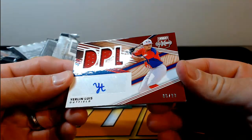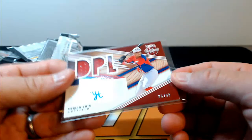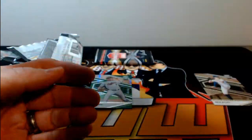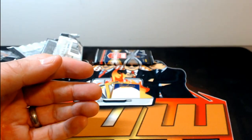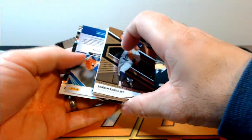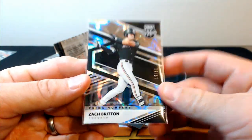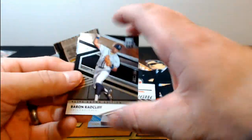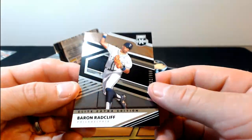There is a Yerlin Luis. Another DPL international spot, number to 99. So that's going to go in the pile. So we're going to random off that. Anyone has a chance? Bailey Horn, $4.99. Zach Britton to 61 for Toronto. Baron Radcliffe, sorry, $9.99, Philadelphia.